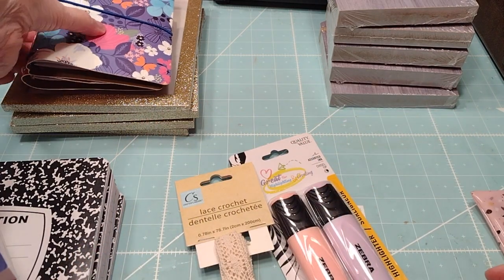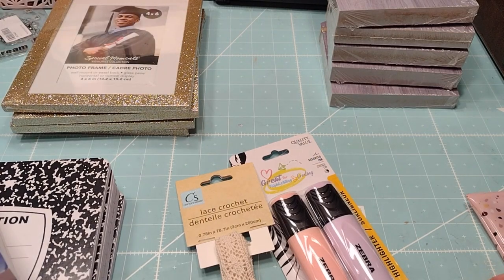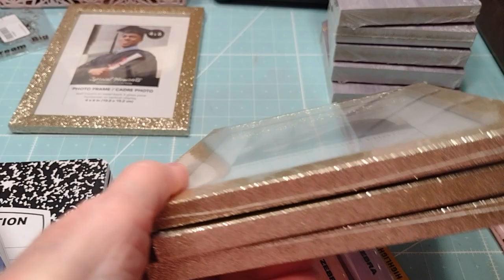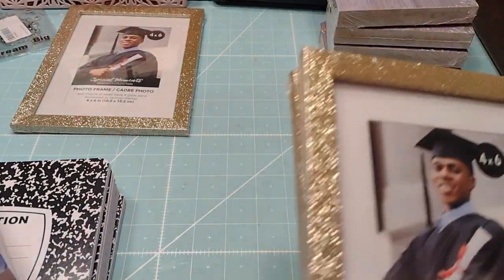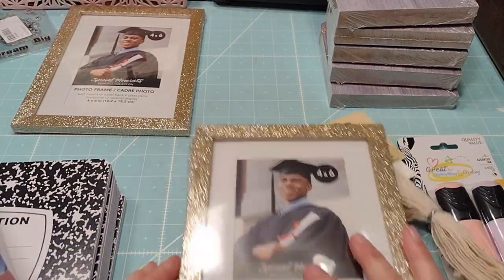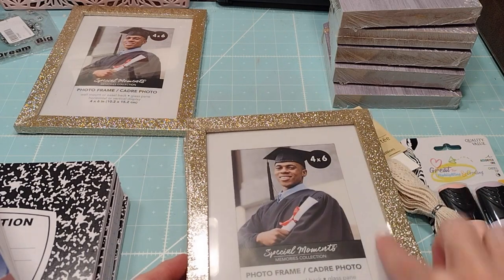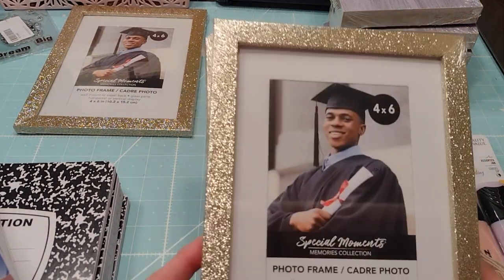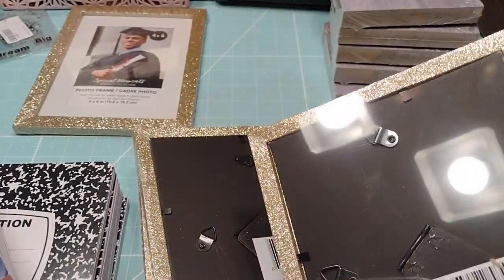And these frames, I've got 4 of them. I thought I grabbed 5. I only grabbed 4, I guess. But I'm just going to put some of my retro Christmas cards inside and sell them like that. Something to hang on the wall.